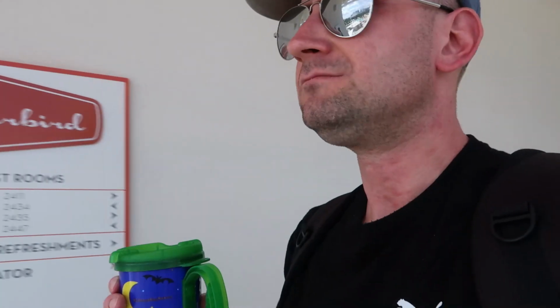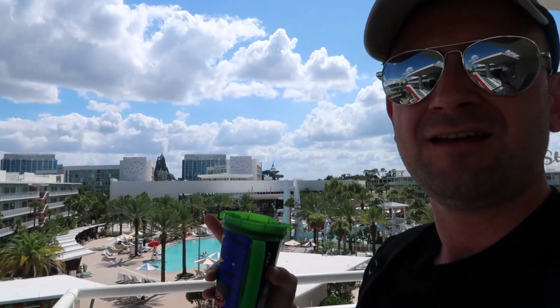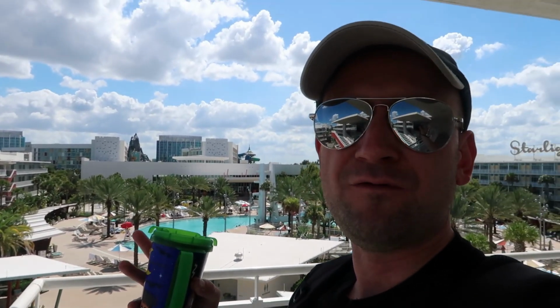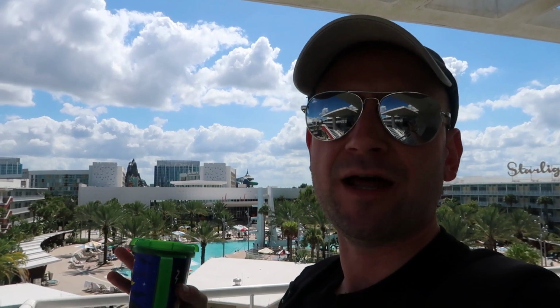So we're going up in the lift now to the top floor of the Thunderbird building here at Cabana Bay, the fourth floor. You get a fantastic view of the whole area. If you look behind our building, that building over there is the Jurassic Park ride, and just behind it, I don't know if you can see, there's Hogwarts Castle. We're literally that close to the rides. We've got the volcano just there, Aventura Hotel and a view of the pool. A fantastic view from the top floor of the Thunderbird building.